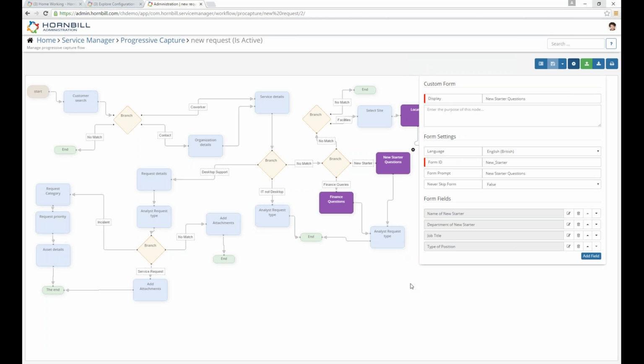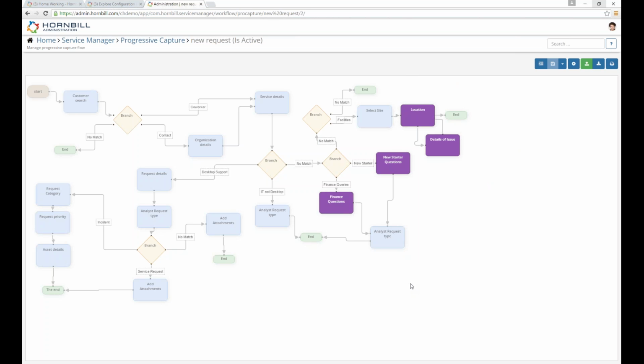So obviously it's lovely and easy to build, as I mentioned, but it's very, very quick and simple for the end users to get in touch with you. One question at a time, minimal training required, and very, very simple to use. So hopefully that would increase the adoption rate on your self-service portal. So that's the gathering of the information.